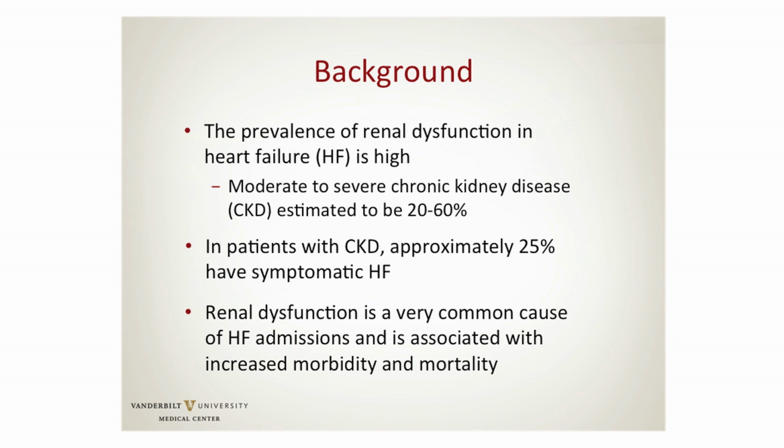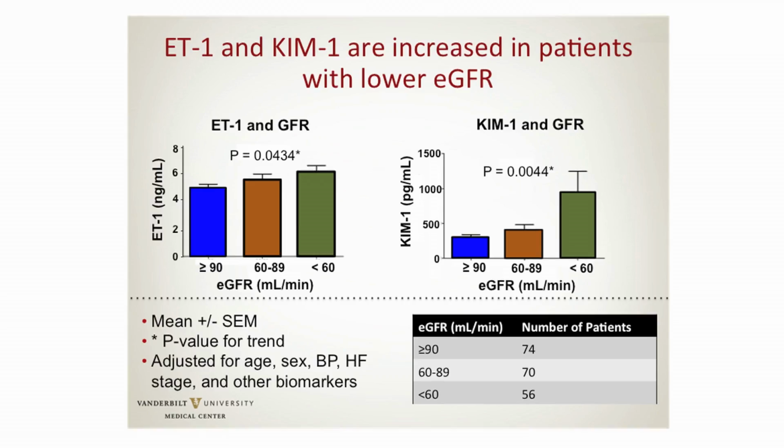So there's a lot of interest in measuring biomarkers that may be able to detect kidney dysfunction earlier than some of our current assays. Our traditional biomarkers, such as BUN and creatinine, are not very specific or very sensitive. In fact, by the time they become elevated, the disease process has already progressed to a significant degree. Therefore, novel biomarkers such as kidney injury molecule 1 or endothelin 1 may be able to detect patients who have renal dysfunction at a much earlier stage, and that could identify patients who would potentially benefit from treatment earlier.